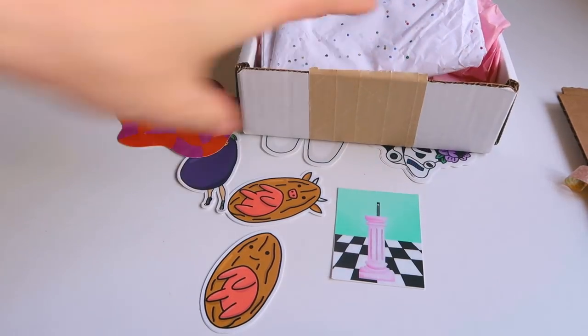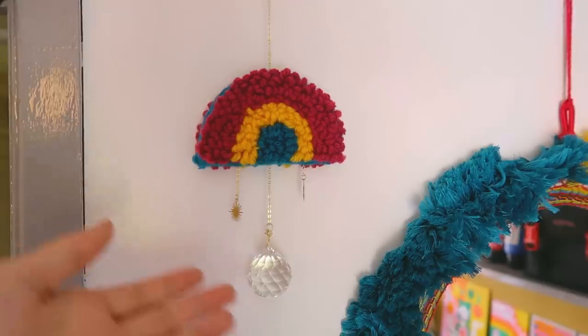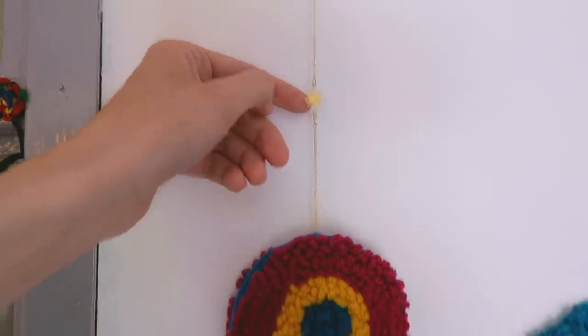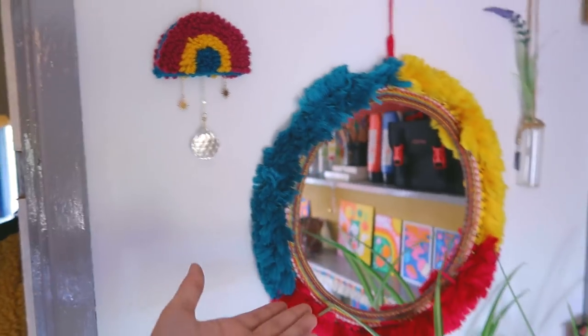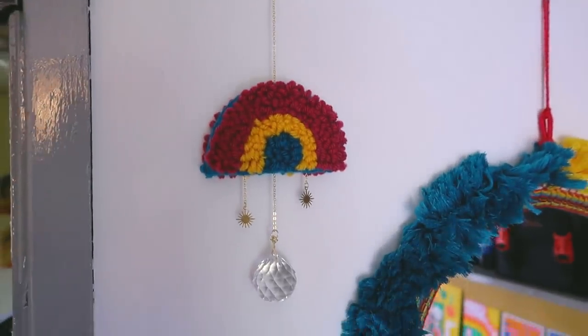So in the box was this guy, which I screamed, absolutely just made my day slash week slash life. It's so cute. Look at the little suns. Obviously it's a rainbow boy. He lives in the window, but I'm just hanging him up so that I can take a picture. And it matches my mirror, like, perfectly. But honestly, thank you so much, Selena. I'm in love. I've already messaged her, obviously.